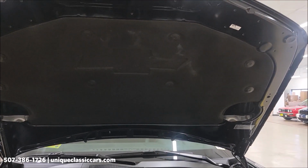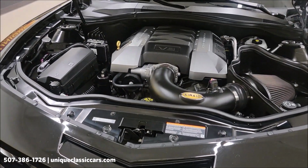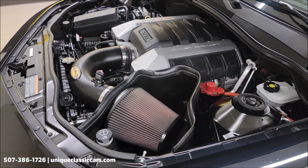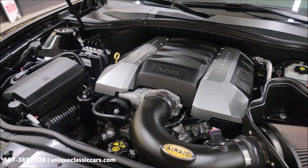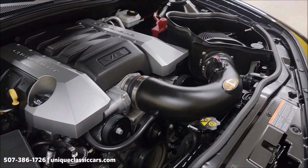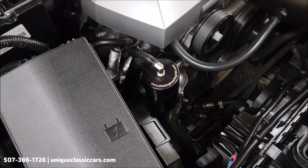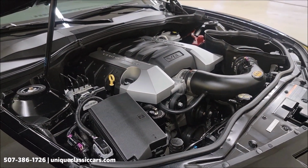The underside of the hood, nice clean hood liner. Doesn't appear this vehicle's been driven in any sort of inclement weather. There's that Airaid cold air intake for the 6.2 liter. And again, power steering, power brakes, automatic with the shiftable automatic transmission. Looks like we have a catch can here also, Elite Engineering. So you can see that. Then remember I mentioned the Coupe's long tube headers, of course exhaust.